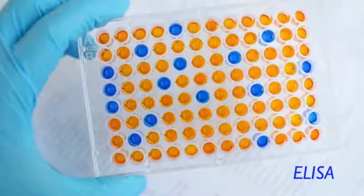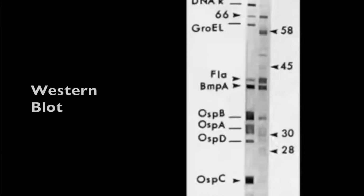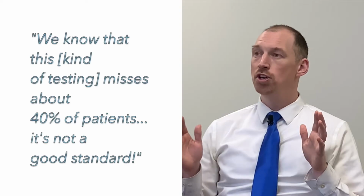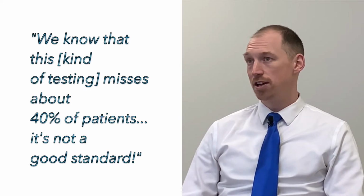You go into your doctor, you say something's wrong, and they run a battery of tests. If you get a Lyme disease test, you usually get the screener test, which is something I don't like because I think it misses a lot of people. I don't think it's a very good protocol. Then if that's positive, you get the follow-up blot. You need to have so many bands positive. We know that this misses about 40% of patients. It's not a very good standard.